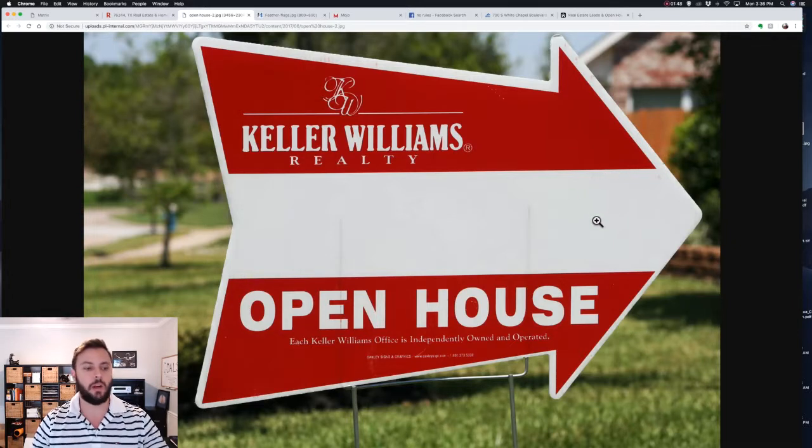You're looking at probably 20-25 signs minimum per open house. And you can host a couple of these a day. You don't have to just do one open house in a weekend. You can have up to 4 in a day if you want. There's no reason to have a 4-hour open house. You can have just as many people come through in a 2-hour time slot.